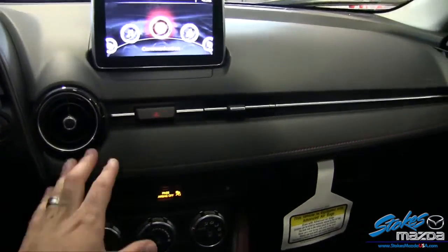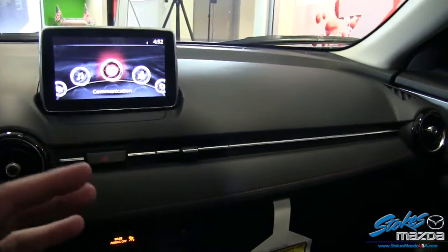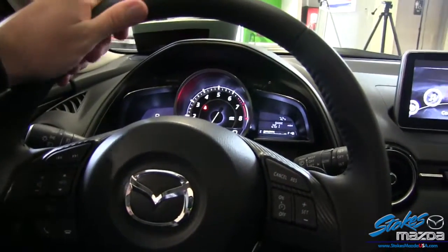What a beautiful car. I mean, look at this. Even the leather wraps right over onto the actual dash. I mean, the fit and finish is phenomenal on the Mazda CX-3. What a fun car to own and drive.